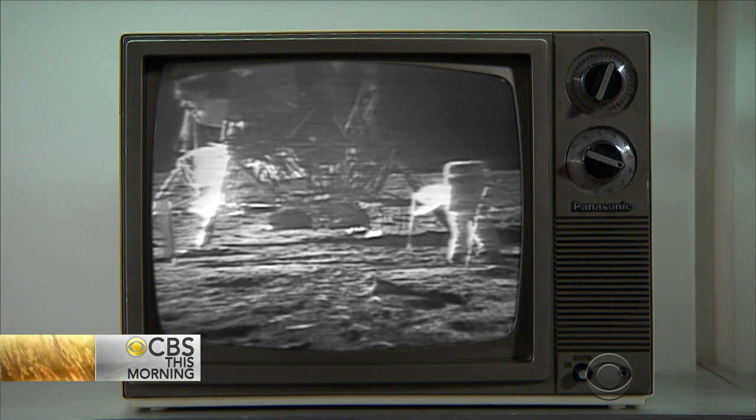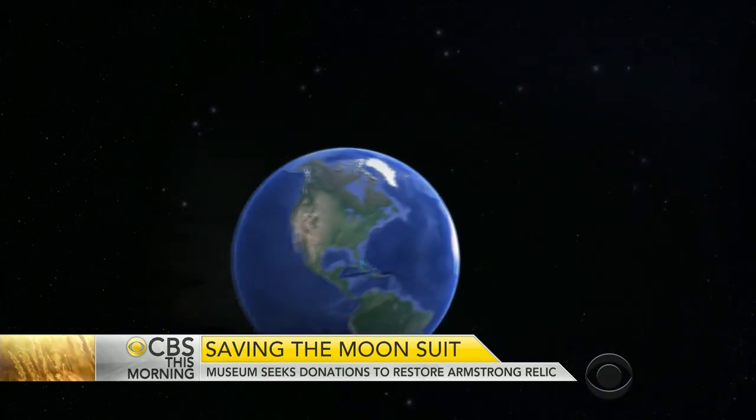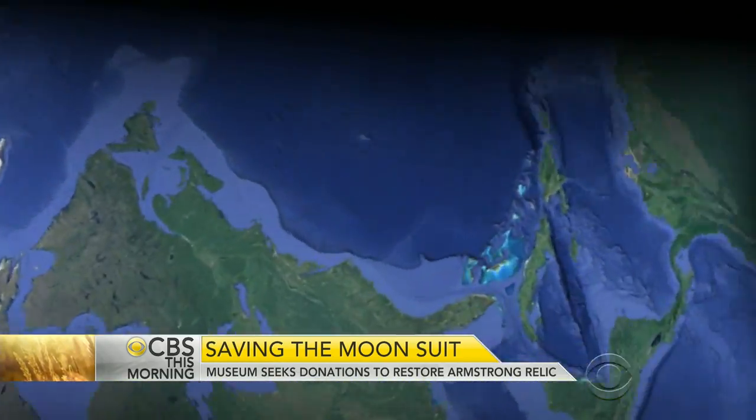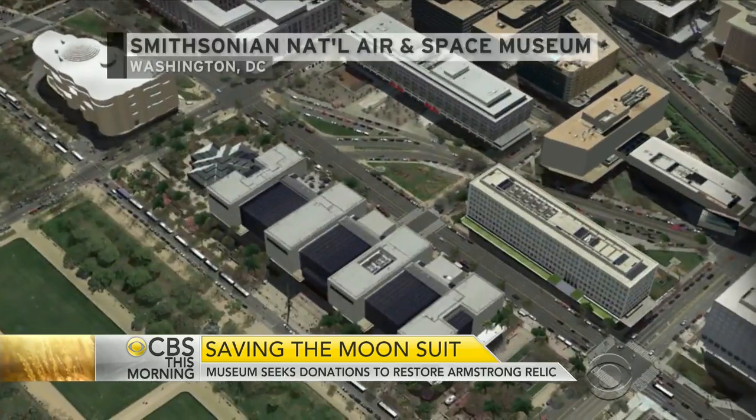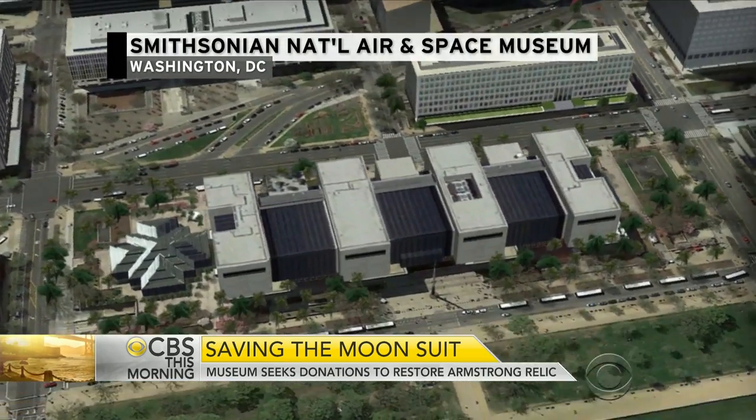The spacesuit that protected Neil Armstrong during that historic moment spent the last decade in a very confined space, far from the moon. But this morning, the Smithsonian National Air and Space Museum hopes to put it back on display by turning to simpler technology. Kris Van Cleave is inside the museum in Washington to show us how you can help tailor the future.